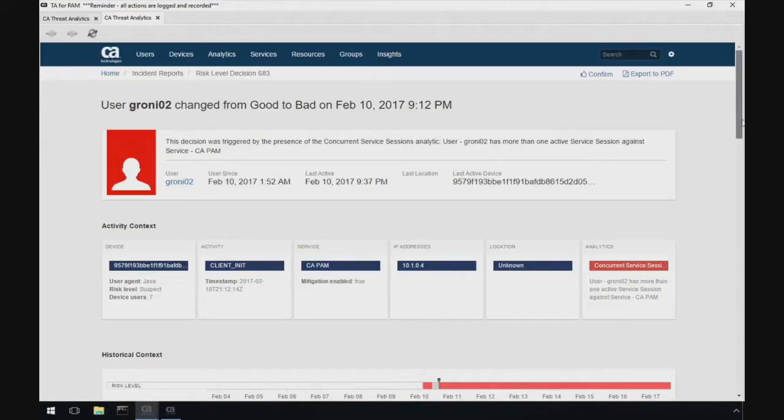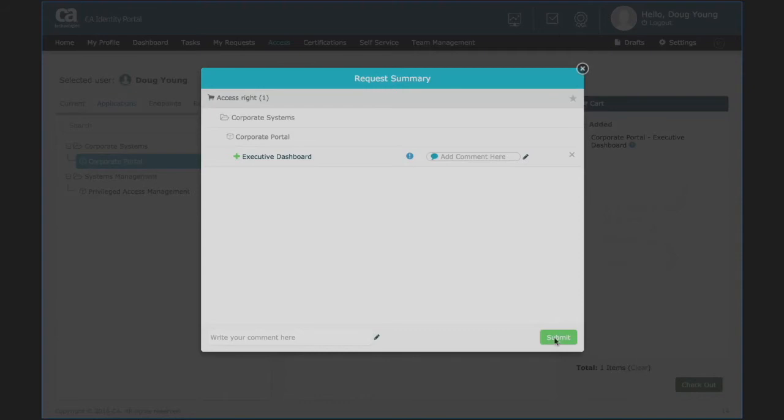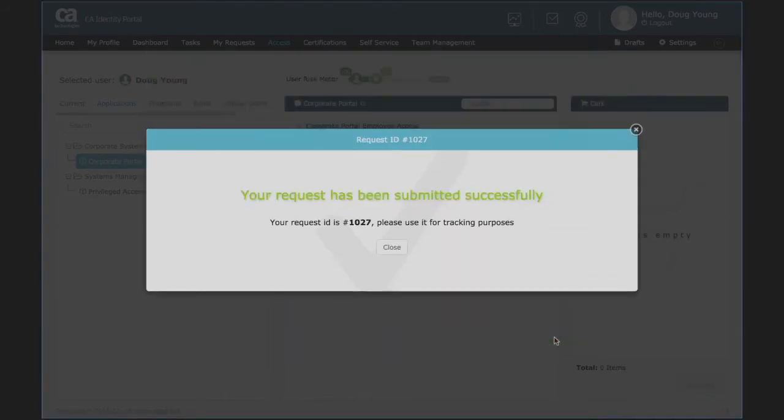Now, did you notice the orchestrator in the background that gave me access to all the right applications as I was going about my day? You didn't notice. And if there's ever any other applications I need to do my job, all I need to do is request and I shall receive. Well, only if my manager approves it.